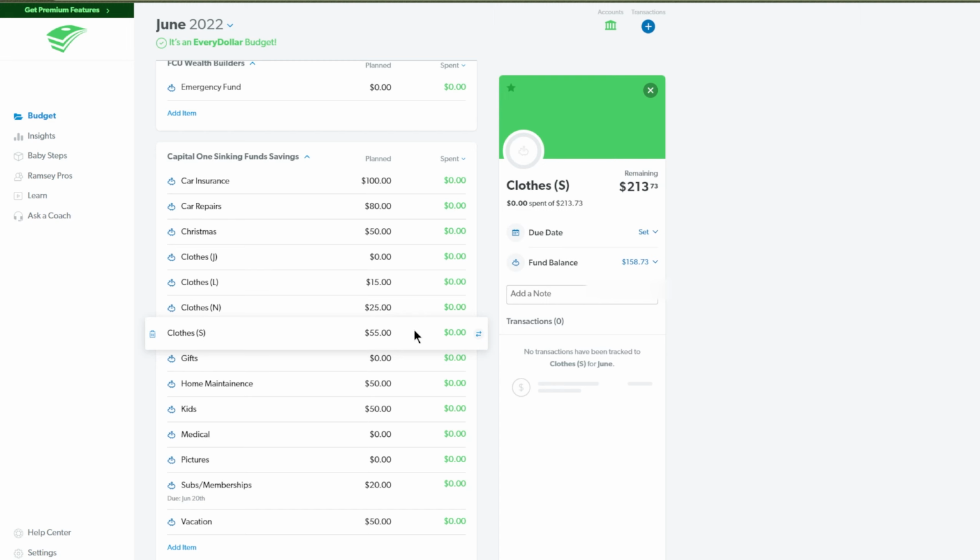And the reason I'm getting more this month is because I bought some clothes from Costco. I didn't like the way they fit. The pants were just way too long, so I returned them, and so I gave myself my money back.